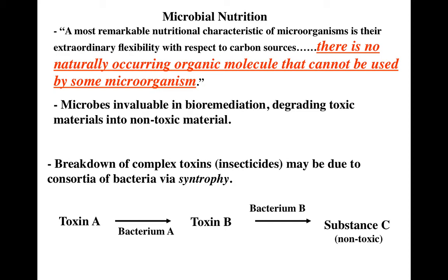I stole this quote from a previous textbook that we used years ago that I think really captures something about this. "A most remarkable nutritional characteristic of microorganisms is their extraordinary flexibility with respect to carbon sources. There is no naturally occurring organic molecule that cannot be used by some microorganism someplace." That's a powerful statement, because if you think about the number of pollutants that we have in the world today, many of them are organic. Things like petroleum products, insecticides, all of these products, some of which are not even naturally organic. Generally, someplace there is a bacterium that can break them down and use them as a carbon and energy source.